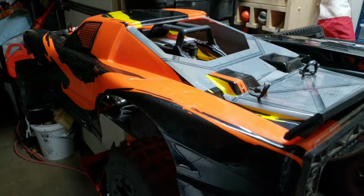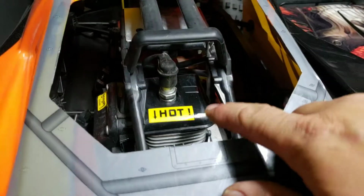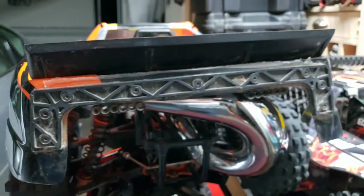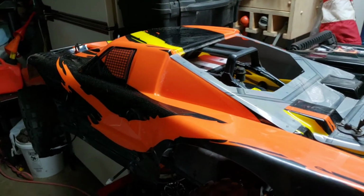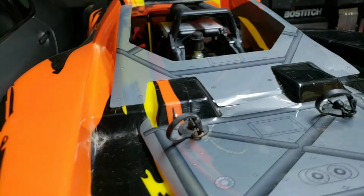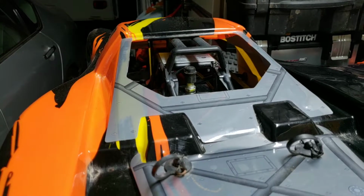So, this is an older model. It came with the Rovan 26cc engine. Looks like it's a 4-bolt. Took a little bit of a glance at it tonight. It looks like it's a 4-bolt. Comes with a tune pipe, which is awesome. Everything else is in perfect working order. The gentleman I bought it from claims that it's only had 3 tanks run through it. I don't know if he properly broke the motor in. I don't know. It runs really, really good.